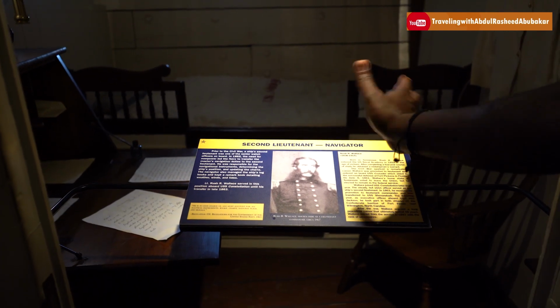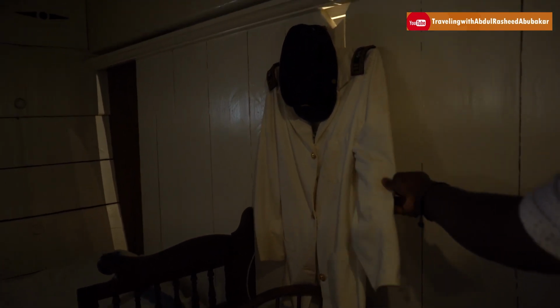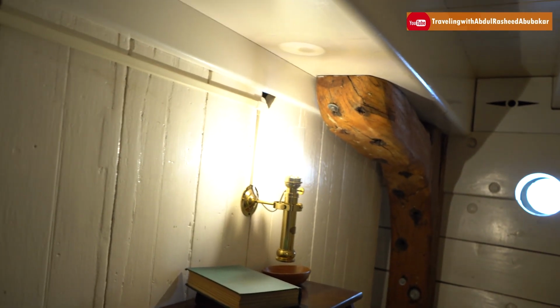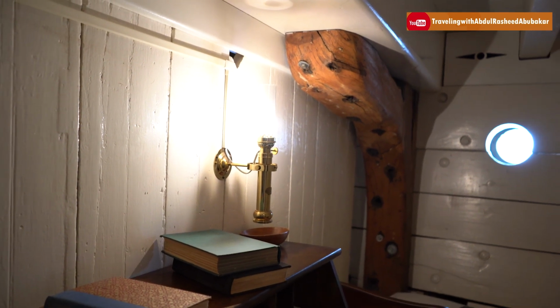This is the second lieutenant. This is his own place. And you can see the uniform of the second lieutenant is different from the one of the executive officer. So this is for the second lieutenant, who is also known as the navigator. This is the third lieutenant here. The third lieutenant space is here. These are very, very historical. They managed to maintain, you see the wood. They managed to maintain everything, to preserve it the way it was over 100 years ago.